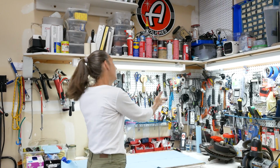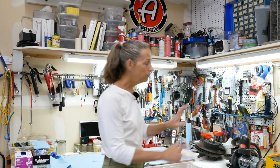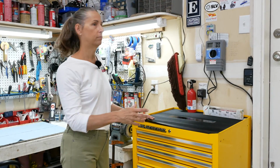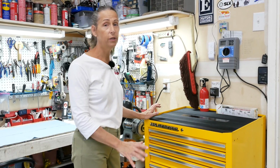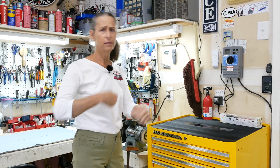So as crazy and a little bit messy as this looks, it was 10 times worse before I got this guy. So this is a tool chest I got from, you can get them anywhere. This came from Harbor Freight, and it wasn't very expensive, but boy, this has really changed my life. This is awesome. Before I was working out of toolboxes and you kind of had to open them up and get everything out. It's kind of a mess.